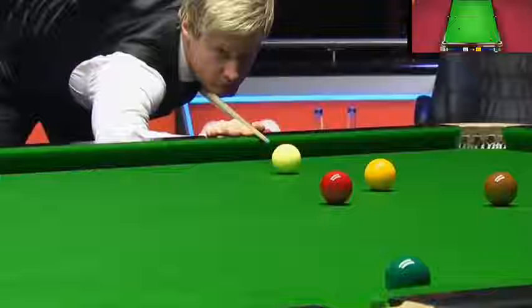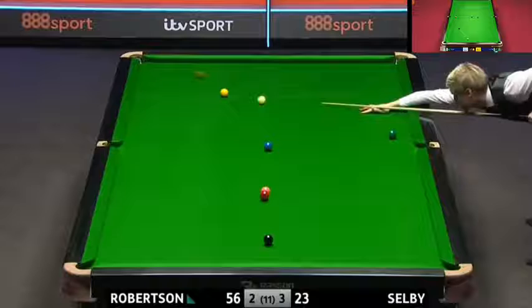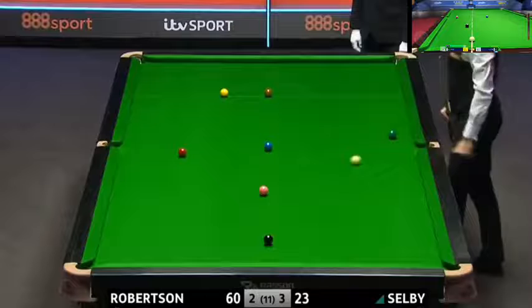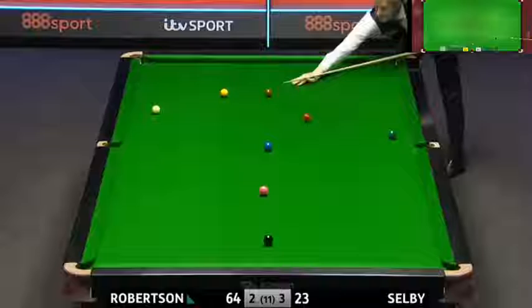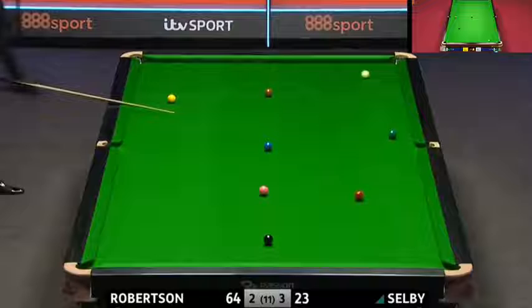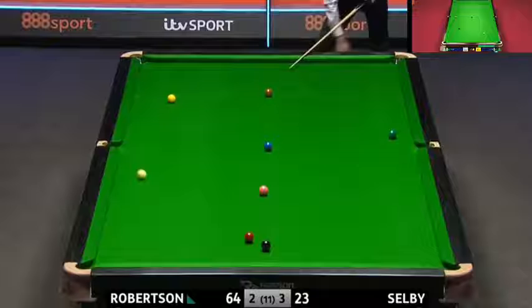Twenty-one. One more red for peace of mind. Neil Robertson. Priceless at this stage of the match. Foul. Neil Robertson. Foul. Mark Selby, 4.